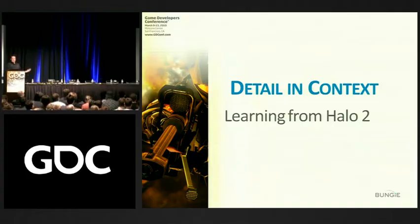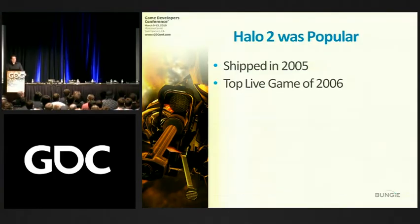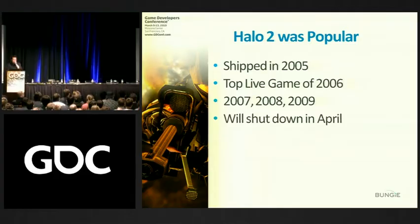So first we're going to get some context from Halo 2. And what I'm going to show you through Halo 2 is sort of the four filters that I'm going to look through this detail through. Halo 2 was pretty popular. We released in 2005, and according to Major Nelson, we were the top live game of 2006 and 2007 and 2008 and 2009. There were lots of months in there where other games came and went, but if you look at the uniques for the whole year, it was Halo 2. It's going to shut down in April, and I'm assuming it's going to be the top game of 2010, and then it'll be shut down forever.